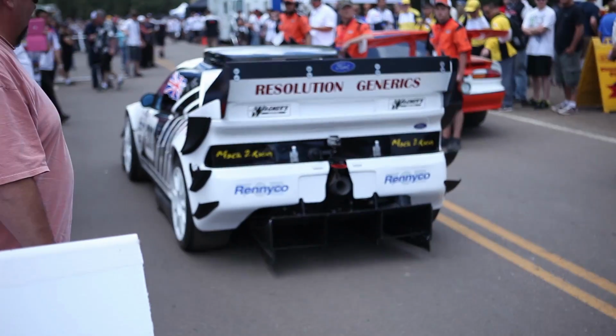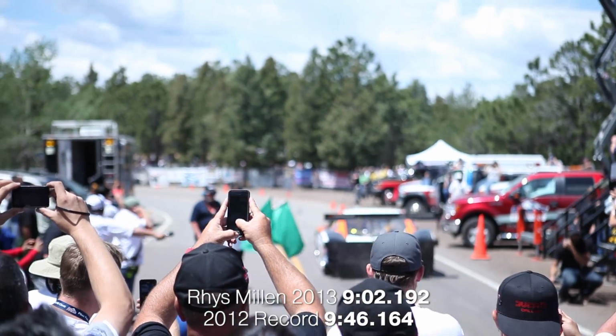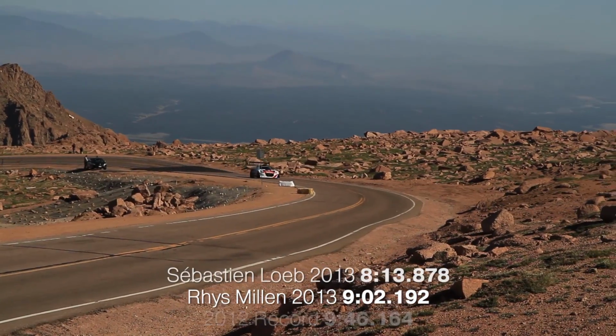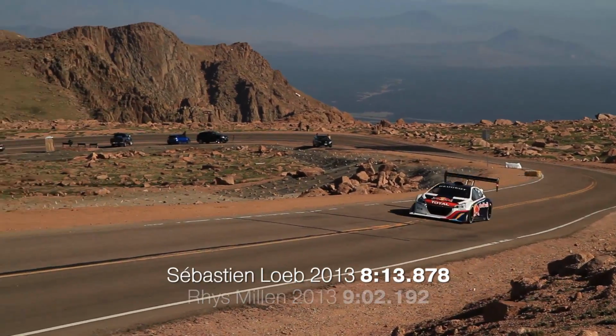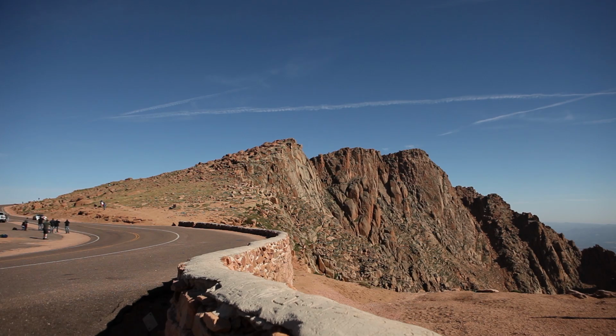The cars now start to go, and although Rhys Millen beats his own record from last year, it is overshadowed by Team Puerto with Sebastien Loeb achieving a time of 8 minutes and 13 seconds, an astonishing minute and a half quicker than the previous record.